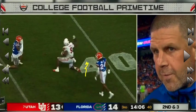And again, Florida, they're going to clean this stuff up. But Dean on film is not getting it done as a strong safety. If Florida continues to play him there, he's going to have to get better, or they're going to have to give someone else a shot.